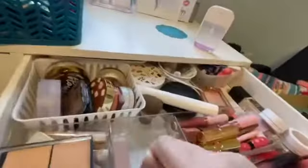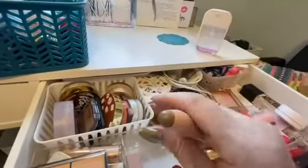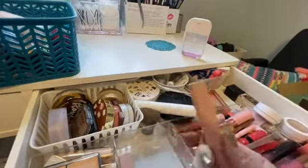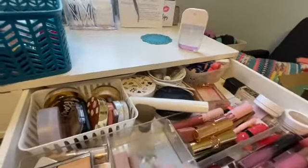Yeah, I think this is a contour stick. So I'm going to keep that in there because the size is really nice.